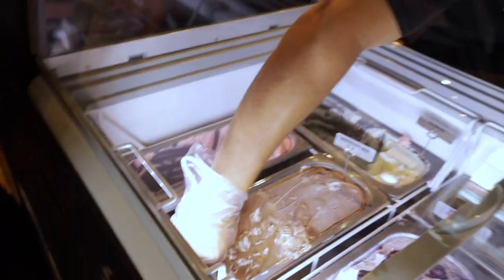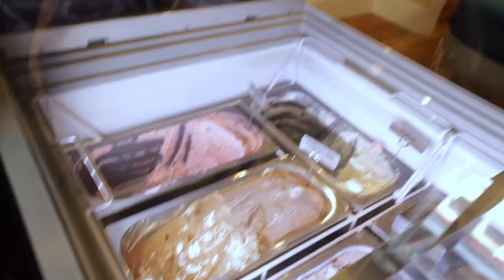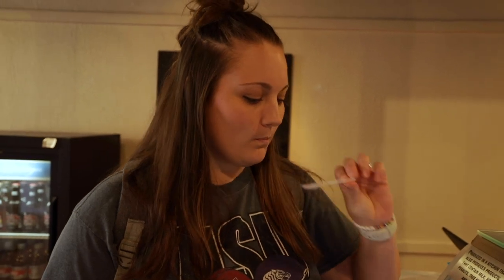Two different types of Ghirardelli chocolate and marshmallow cream. Oh my goodness. Yeah. That's some good chocolate ice cream. It's a little bit of cayenne pepper. So give it like 10, 15 seconds to get a little zing. Oh my goodness. Is it hot? Wow, it tastes like dark chocolate ice cream, which I love, and then all of a sudden it just hits you.